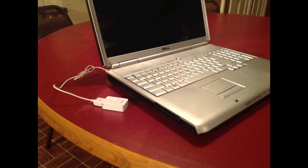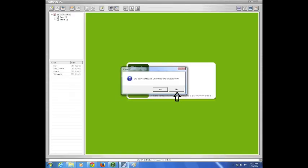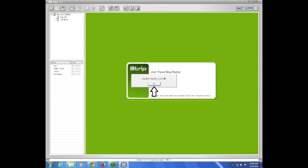Before you start tracking your cat, you have to set up the GPS. Plug the unit into the computer with the GPS software. The software should open automatically, letting you know that the device has been detected and asking if you would like to download the data. Click Now. Your cat hasn't even been anywhere yet. Log data cleared successfully. Press OK.